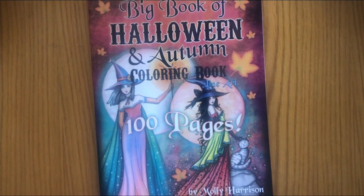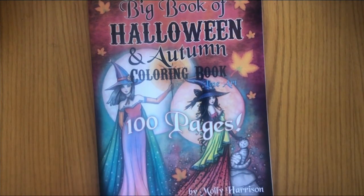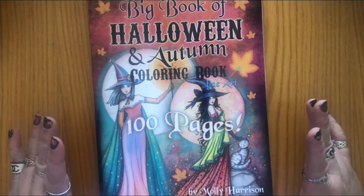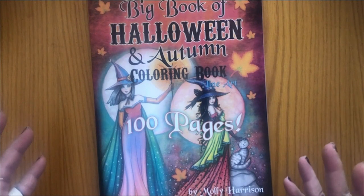So today I thought I would do a flip through of a Halloween autumn coloring book, one that I really like, because a lot of people in the Facebook groups are asking about recommendations for good fall Halloween books. And this one I think is a really good one. So this is called The Big Book of Halloween and Autumn Coloring Book by Molly Harrison. It is 100 pages. It's from Amazon.